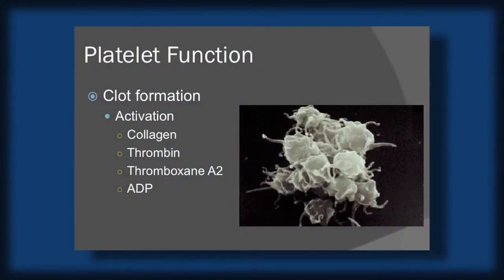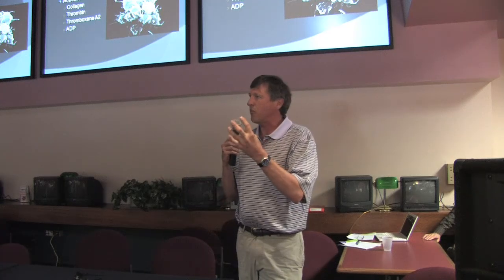The formation of a clot is activated by certain factors. As you can see there, collagen, thrombin. And collagen is a very common component to the lining of vessel walls, to ligaments, tendons. And so when there's an injury to that, especially in a vessel wall, then the platelets will go to that area and they will adhere to it, and you'll start to get a plug.